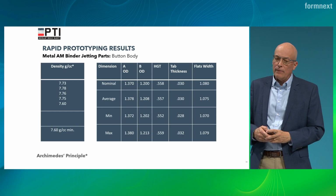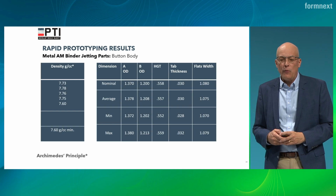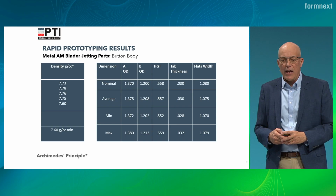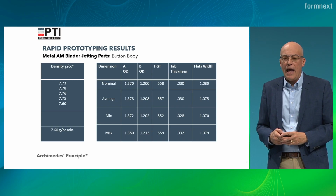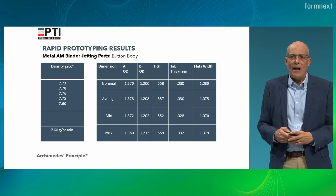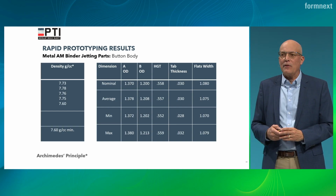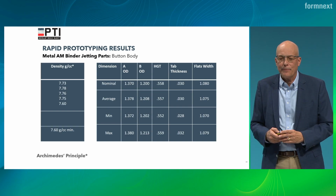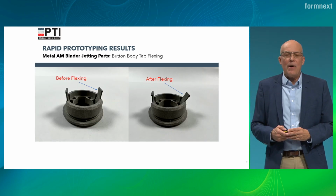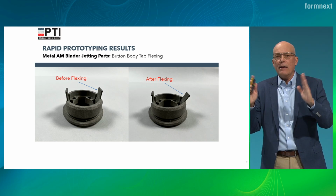So how did we do? Well, binder jetting parts, densities were within range of what we would have expected. The dimensional tolerances were fairly good. We had gotten fairly good results from the binder jetted product after sintering, and tab thicknesses were around the 30,000 range that we had talked about. Obviously, there were a lot more iterations that had gone on, but 30 thousandths was about the right thickness for flexing. So there's the binder jetted part before flexing, and then after flexing without cracking by hand.